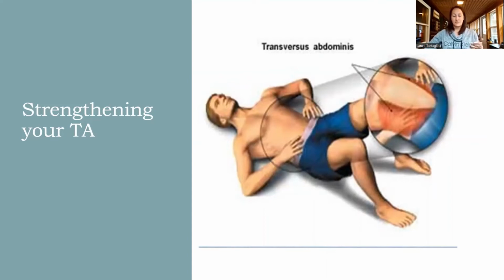I have many people describe this to me as like an ice cream scoop, as if I was scooping a scoop of ice cream out of you. Or like the letter J is another way. Now, if you felt like you got it on the first time, you didn't. What most likely happened was that outside muscle kicked in. I actually want you to feel the muscle contracting underneath those fingers. So you're going to pull your belly button up and in.